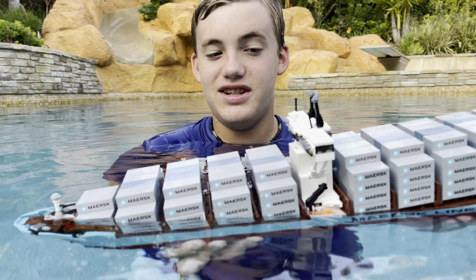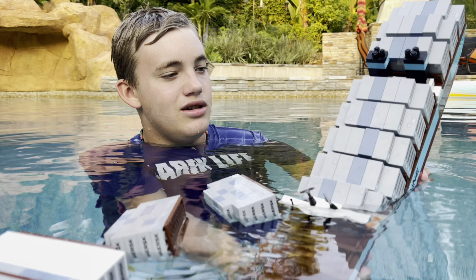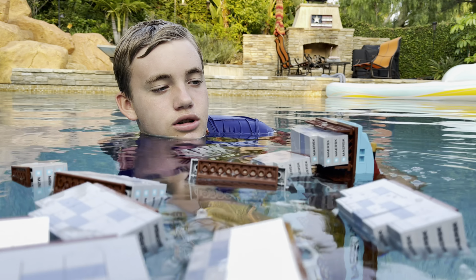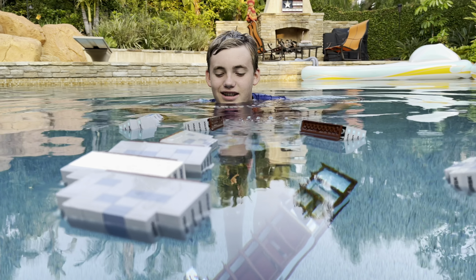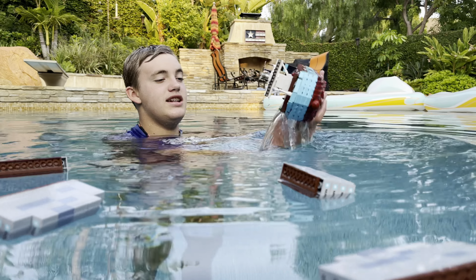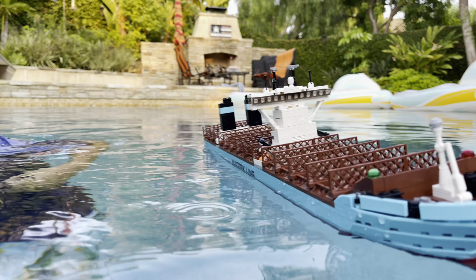It slowly starts to take on water and sink. The cargo and containers have fallen out. And down it goes. And there goes the Maersk cargo ship. But since it's a Lego, look what happens, guys. It comes back up. And since there's no cargo in it, it floats, see? How cool is that, guys?